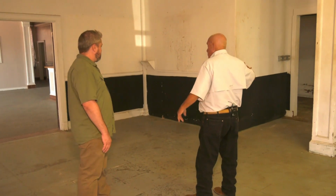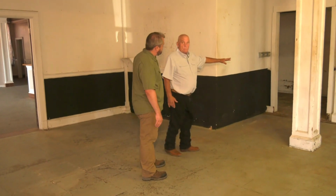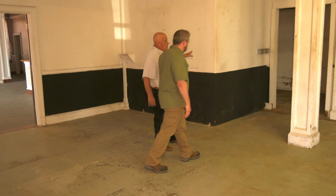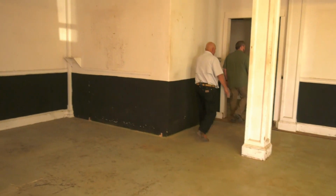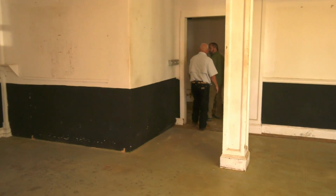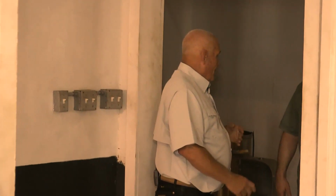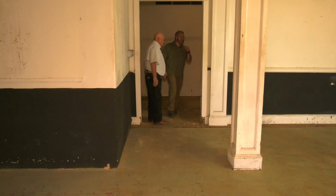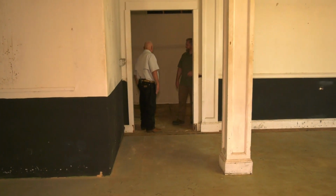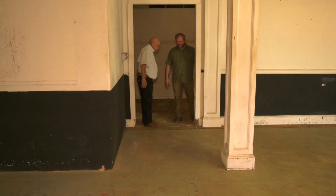What's off in here? When we had it as a teen center, this was a TV room. TV center, couch and chair. But what we had to do, we knocked this wall out to let kids come and go. We covered that one up because that would get a little too cozy if you didn't keep an eye on it. But there were a couple of couches and chairs and a TV. It doesn't look like it today, but that's where we were on it.